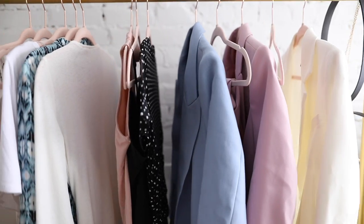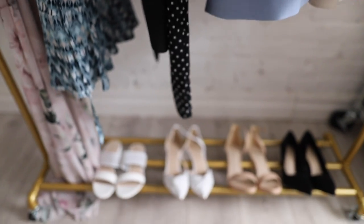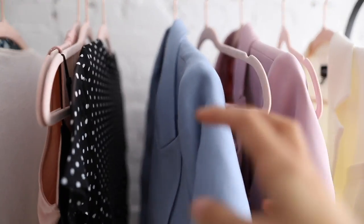But with that, let us get into the suiting outfit ideas. These are some of the suits and pieces that I will be styling today. And I'm so excited. Check out these pastel suits.